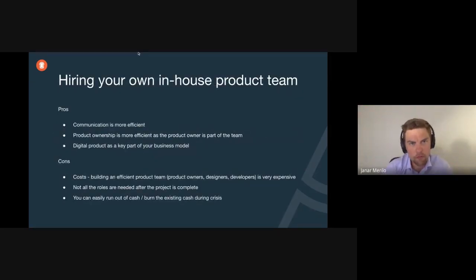And I'm going to talk them through, and then I'm going to suggest, based on our experience, how you should pick the best product partner, as well as pick the best IT team if you're hiring in-house. So at first, pros and cons of hiring your own in-house team.